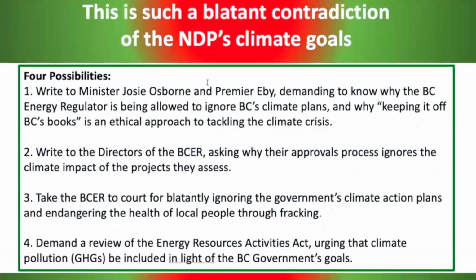What can we do? Write to the Minister demanding to know why the energy regulator is being allowed to ignore the climate plans and why keeping it off BC's books is an ethical approach to tackling the climate crisis. Write to the directors of BCER asking why their approvals process ignores the climate impact of the projects they assess. Take BCER to court for blatantly ignoring the government's climate action plans and endangering the health of local people through fracking, and demand a review of the Energy Resources Activities Act, urging that climate pollution be included in light of the government's goals.